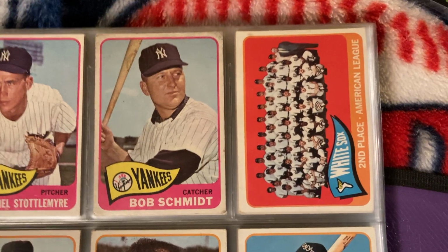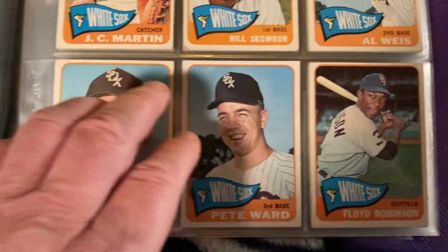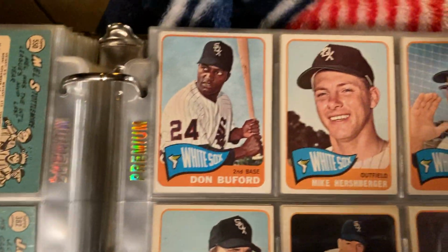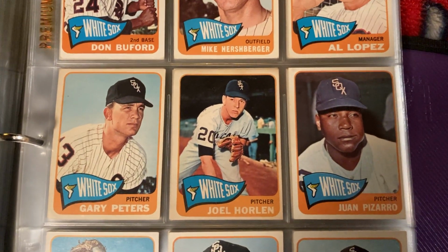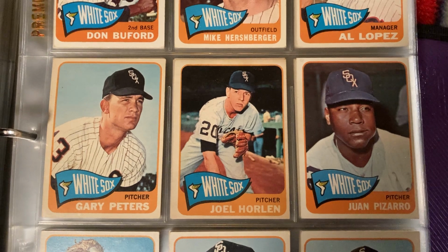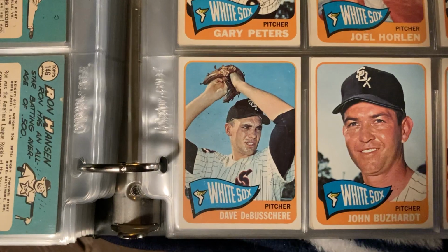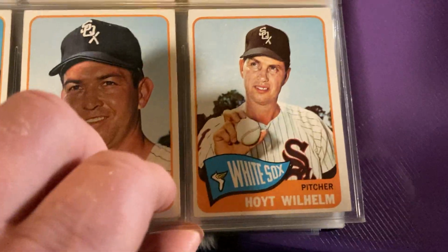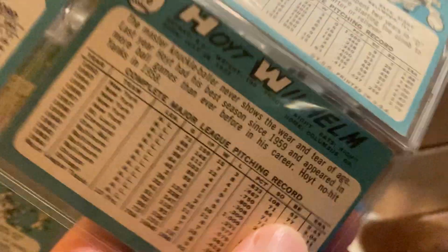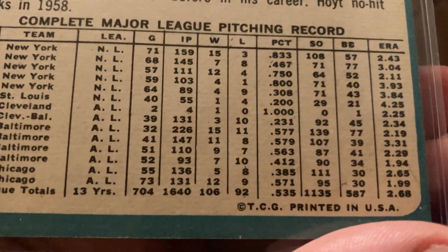Second place team, just one game out, was the White Sox. And you look at their lineup, and you're like, how did they win 98 games? Not much there. And Buford okay, but their pitching staff, these three starters were three of the top 5 in the whole league in ERA that season. Gary Peters, Joe Horlen, and Juan Pizarro. You also got Dave DeBusschere, NBA star. And then a bullpen, he was 41 that season, Hoyt Wilhelm. And you can see there, 73 games in relief, 131 innings with a 1.99 ERA, throwing that knuckleball.